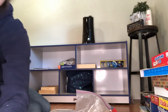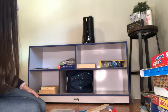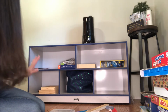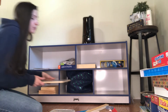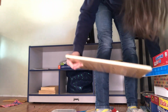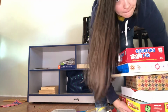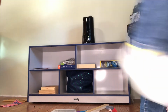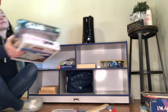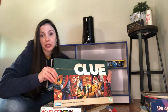It's looking pretty empty right now, but I think I'm gonna go ahead and leave it knowing that it's probably gonna fill up some. And I am gonna go get a few more things, a few different things that we haven't played with in a while to add to this shelf. Probably a little bit too much in there though, right? Yeah, but I'll bring it. A couple down. I brought down Clue.